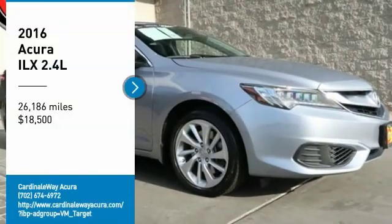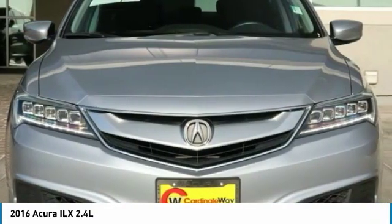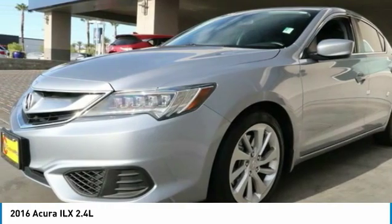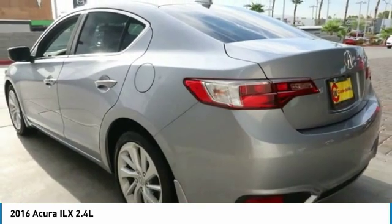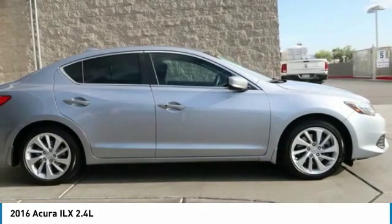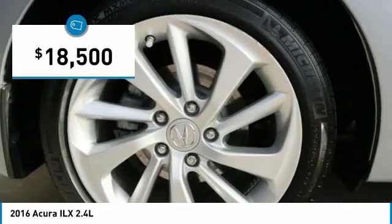You are going to love the 2016 ILX. The luxury in the new Acura ILX includes leather heated seats and a powerful array of voice command and high-end technological advancements, while being powered by a high-performance engine that propels this compact sports sedan quicker than you may expect. If enjoying the drive is something important to you, then the ILX might be the one you are looking for, and is priced below $20,000.